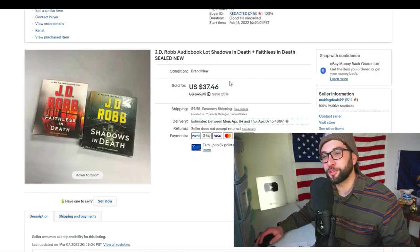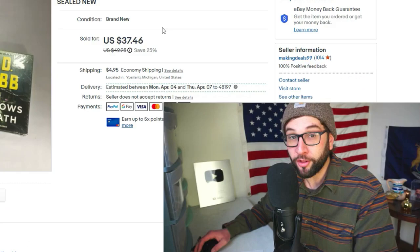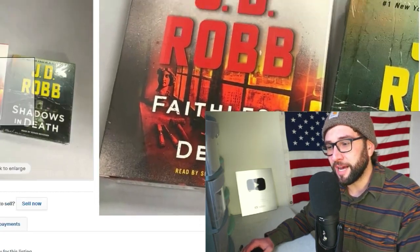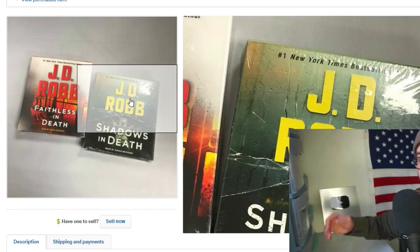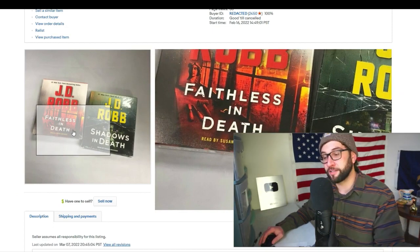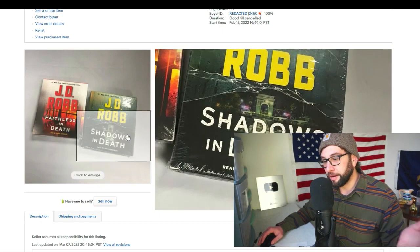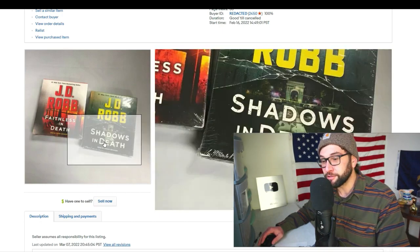More J.D. Robb books. I sold that lot of like 18 J.D. Robb audiobooks, used audiobooks I might add, for like $185 on auction a few weeks ago. I bought these at the same time. The audiobook lot I sold, those were MP3 audios. These are just like audio CDs. I don't know what the difference is. I mean, the difference is that these will work in a CD player, and those have to be unpackaged on your computer. I don't know what the difference in encoding is from a technical standpoint.